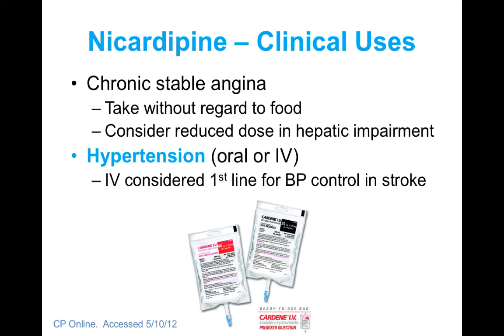Similar to other dihydropyridines, nicardipine is indicated for patients with chronic stable angina. This is what we reviewed back in the fall. The reason why dihydropyridines like nicardipine are useful for patients with angina is again because they cause systemic vasodilation to decrease oxygen demand, and they also can cause coronary vasodilation to increase supply. So all this helps decrease anginal chest pain. What we're focusing on here is its role in hypertension.